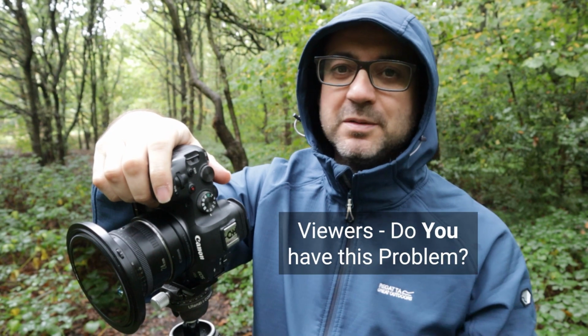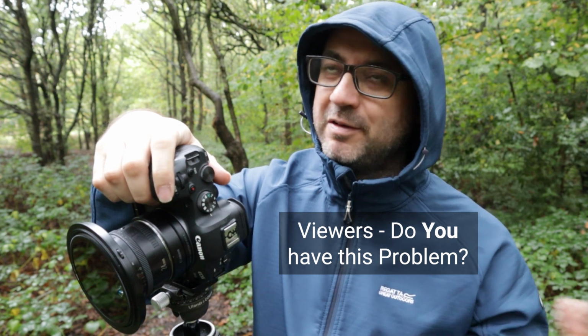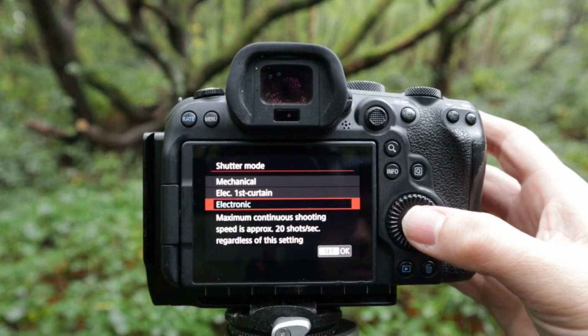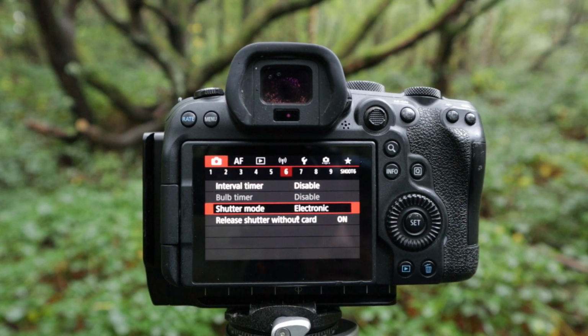Now, one of the problems I've got, and this is something I've noticed, but I don't do a lot of landscape photography, so I very rarely come across this problem. We've got an electronic shutter on this R6, which is fantastic for landscape photography because you can just set it with a remote release or 2-second timer, and then you don't get any vibration. So minimal vibration at all, which you would get with a DSLR.